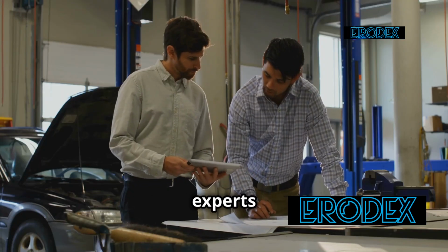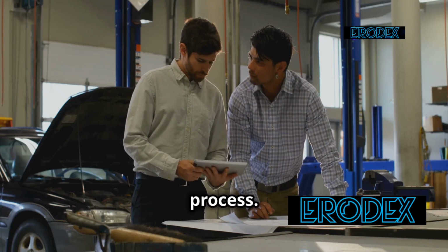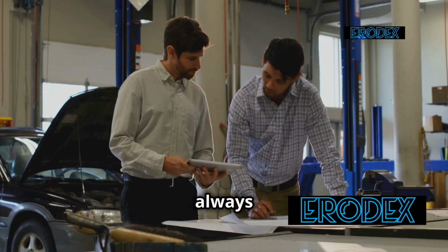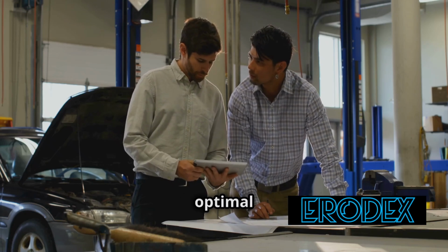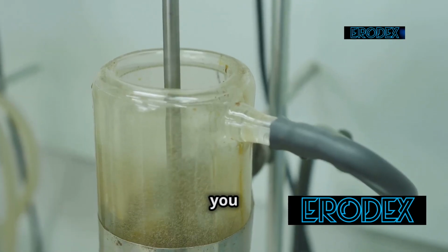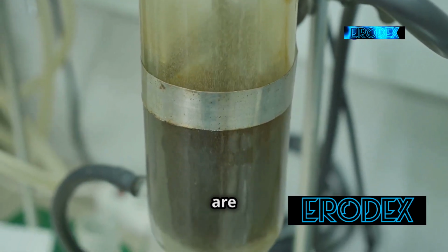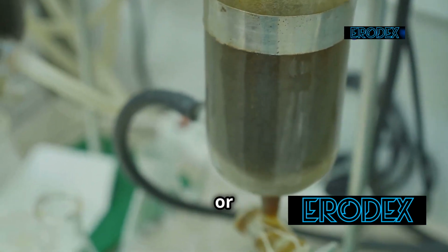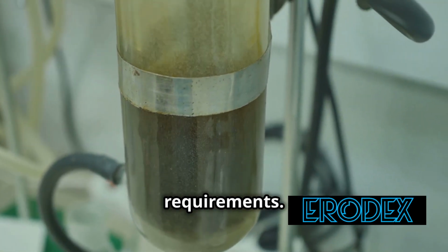Erodex has a team of experts who understand the intricacies of the wire EDM process. Their technical support team is always ready to assist, offering guidance and expertise to ensure optimal results. They can help you choose the right consumables for your specific needs. Whether you are dealing with complex geometries or tight tolerances, Erodex has the right products to meet your requirements.